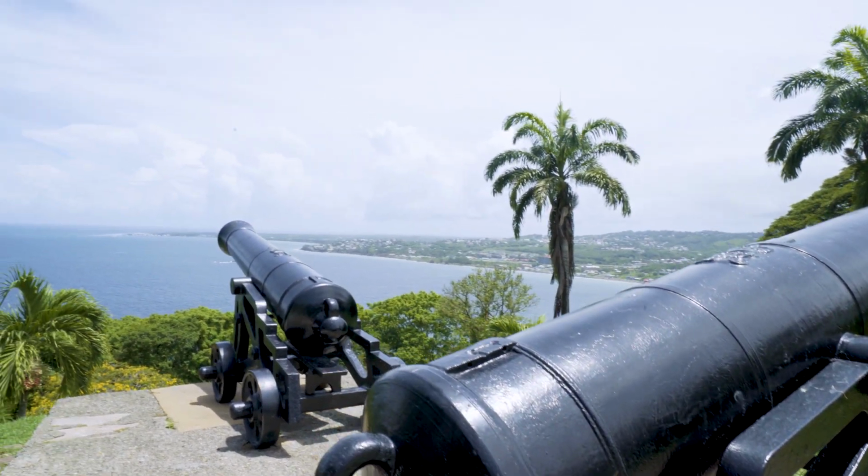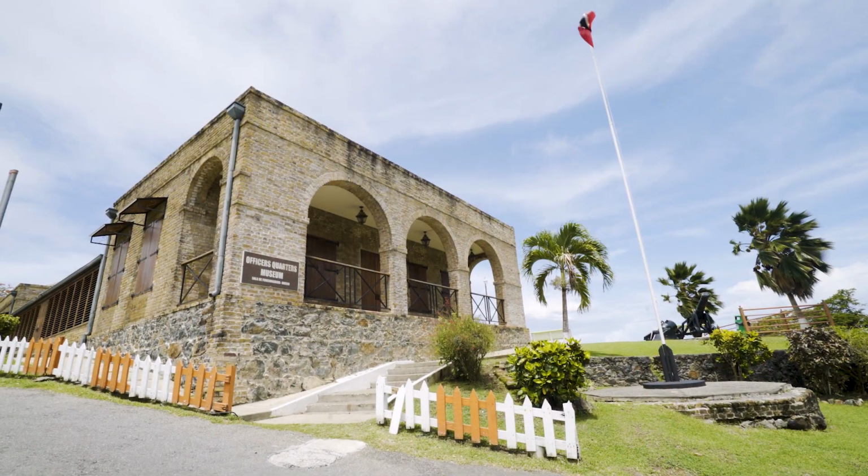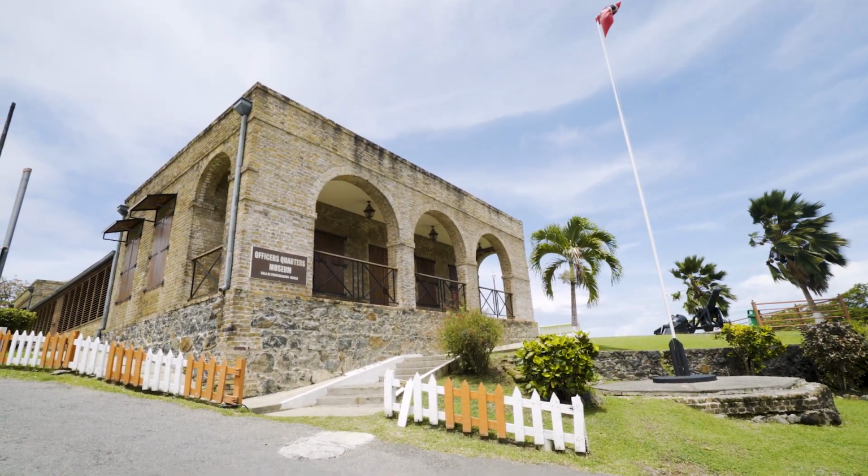When the British took possession in 1804, they started to rebuild the fort. And then in 1820, they built the officers' mess. And this is what has been used by the museum.